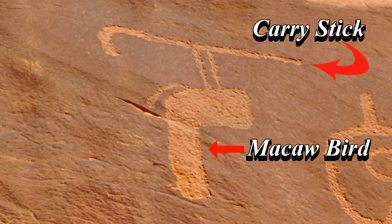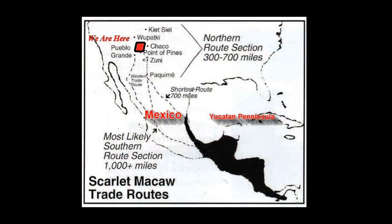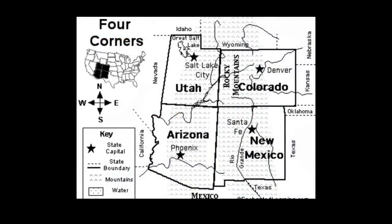The first symbol I will talk about is what I believe is a symbol of the macaw bird and a carrying stick, which symbolizes the trade between the people of this region and 1,000 miles south into Mexico. Evidence exists that there was a network of trade routes involving the exchange of turquoise and macaw birds for their feathers between the cultures in Mexico and the Four Corners area.